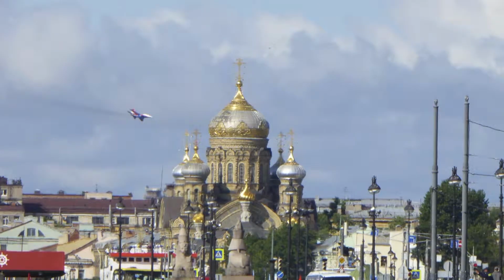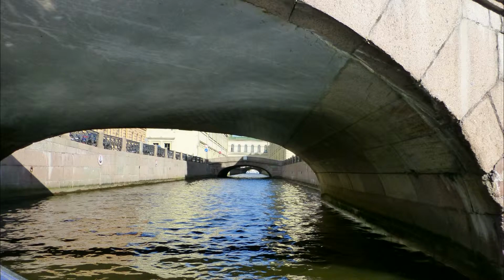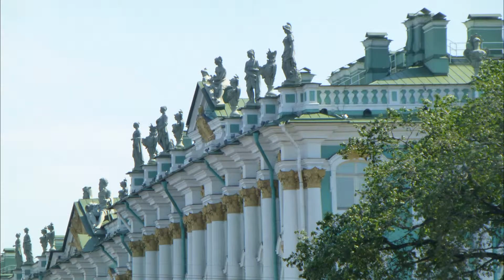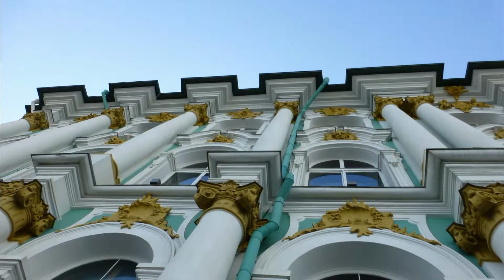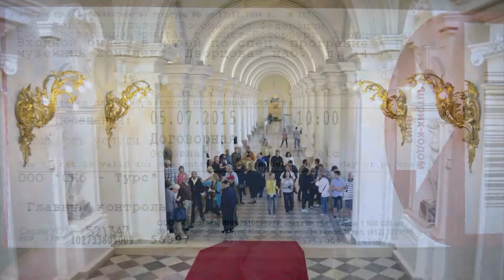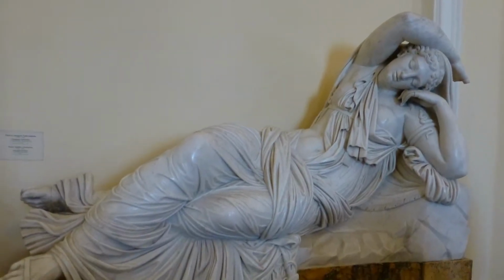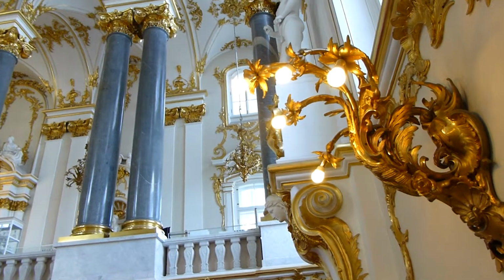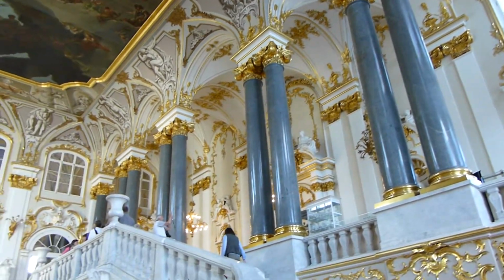That day there was an air show, and we caught a glimpse of a Russian fighter jet flying over the city. Our tour ends with us passing in front of the impressive palace, now museum, the Hermitage, our next destination. The expansive complex consists of 6 historic buildings, including the Winter Palace, the former residence of many Russian emperors.